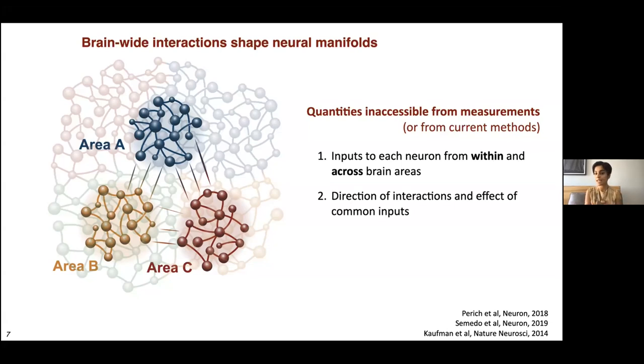Are areas A and B interacting unidirectionally with area C, or is area C one of those modules that provides input to both areas A and B? Or is it exactly as I have stated in my cartoon, where all three are reciprocally connected to one another? Also, current manifold-based, subspace-based methods are limited to looking at pairwise interactions between, let's say, two brain areas or two interacting populations. So scaling them to brain-wide interactions, especially in smaller nervous systems, is still a bit of an intractable problem.